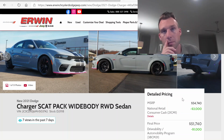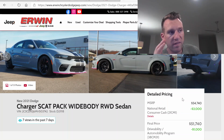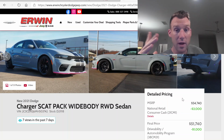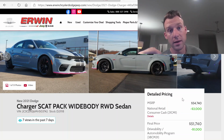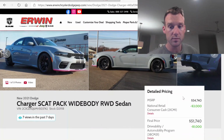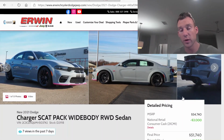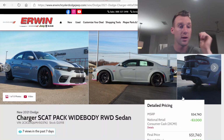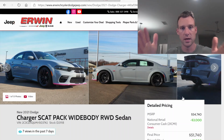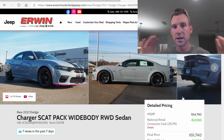In my opinion, if you can find a 2020 for power dollars and a good dealer discount, and you like the car, it has the stuff you want and doesn't have the stuff you don't want, that is the way to go. Now, the difference between these 2021s and these 2020s, as far as manufacturer incentives go, you guys already know. It's the difference between about $4,850, let's call it $5,000, and $3,000 off. Now, if there's no dealer discount involved, that's about a margin of $2,000.